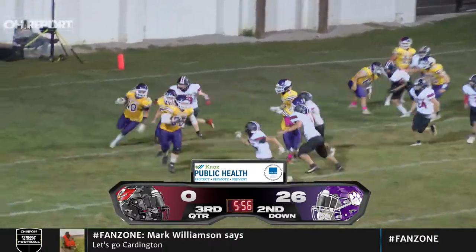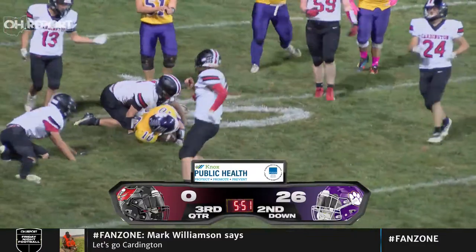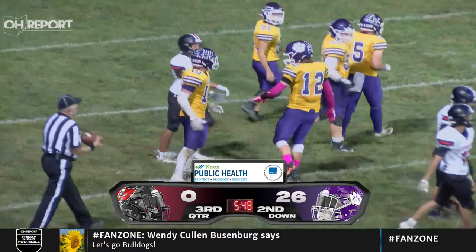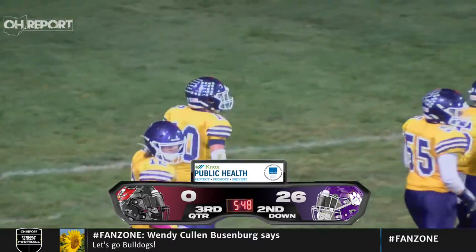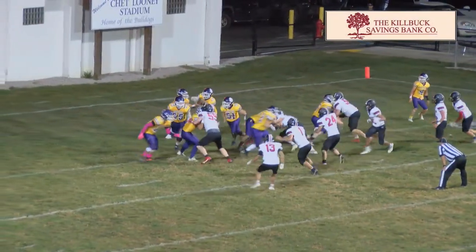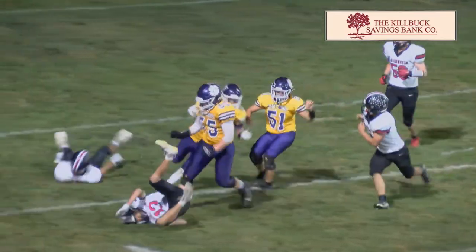And Lester hands it off outside to Blake Elliott. Blake Elliott busts a couple of tackles and takes it across the 10-yard line for a Bulldog first down. 10-yard carry. Brings up first down, the Bulldogs. Now the Bulldogs on their own 11 do have that bit of breathing room that they were talking about. We'll see how they go forward with this drive.